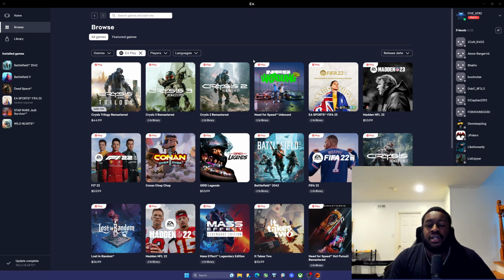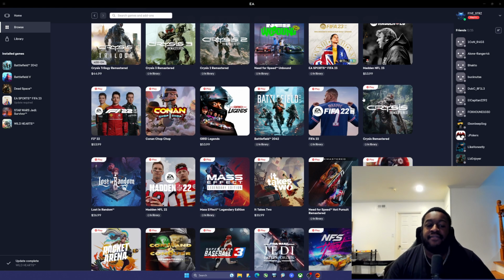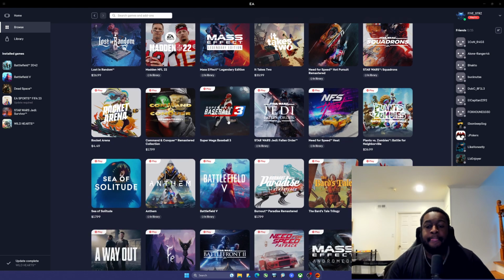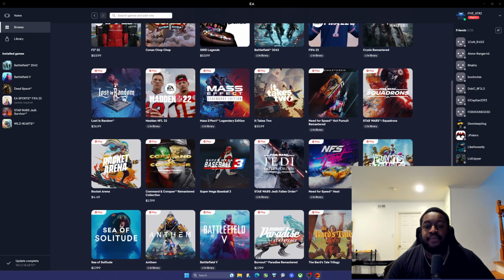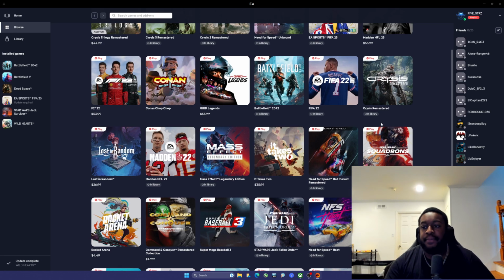But if you're just looking to build a library and you just want a couple games to play, this is still going to be valuable, right? So again, this is only $5 a month or $30 a year. And when we get to talking about Game Pass, that's where it's included over there. So if you're really trying to balance out which one's best, that'll help you out a little bit.